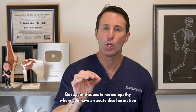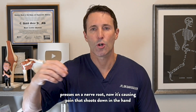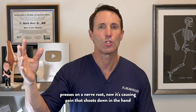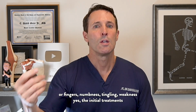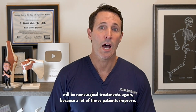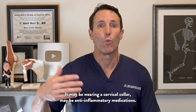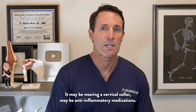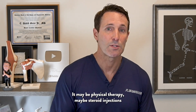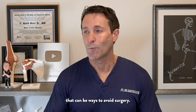But again, this is acute radiculopathy, where an acute disc herniation presses on a nerve root. Now it's causing pain that shoots down into the hand or fingers, numbness, tingling, weakness. Yes, the initial treatments will be non-surgical, again, because a lot of times patients improve. It may be wearing a cervical collar. It may be anti-inflammatory medications. It may be physical therapy. It may be steroid injections, which can be ways to avoid surgery.